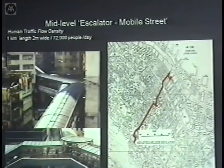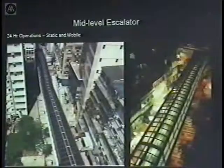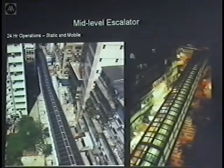This is one of my favorite pieces of architecture in Hong Kong. It's an outdoor escalator system. It's 1 kilometer long, only 2 meters wide, and it carries, according to some estimates, close to 72,000 people a day, which, as Winston is going to tell you, is more or less about the same as the traffic at Hong Kong Airport. Same kind of human traffic. You might have seen this escalator in some movies. It actually touches buildings. The closest point is probably less than a meter away from people's windows, and it snakes up very steep terrain from Central District up to the mid-levels residential district. It's operational 24 hours, and sometimes it's static, sometimes it's mobile.